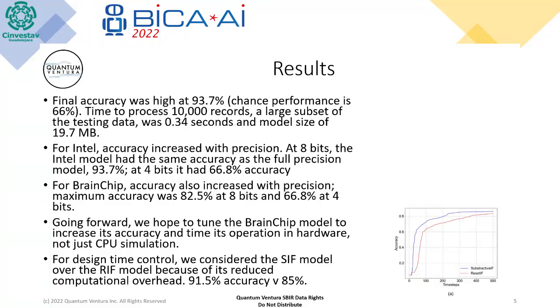For the Intel, we also varied the precision of the converted model. At 8 bits, we got the same accuracy, 94%. At 4 bits, we got 67%, which is pretty much chance. For the BrainChip, accuracy also increased with precision, but was slightly lower. BrainChip got 83% at 8 bits and 67%, again chance, at 4 bits.